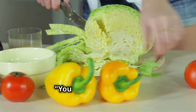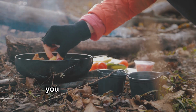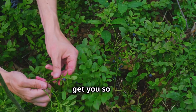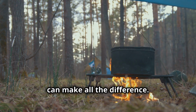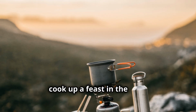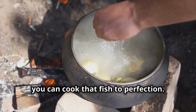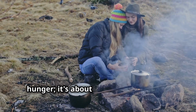We all know the saying, "You are what you eat." In a prepper situation, it's more like, you survive by what you eat. Foraging for grubs and berries will only get you so far. A proper meal cooked over an open fire can make all the difference. That's where a good mess kit comes in. A compact mess kit is all you need to cook up a feast in the wild. With your trusty mess kit, you can cook that fish to perfection. A hot meal isn't just about satisfying hunger, it's about maintaining morale.